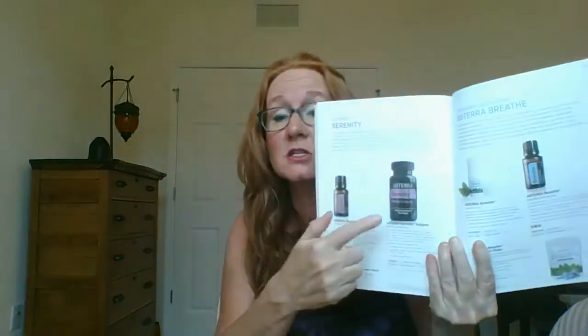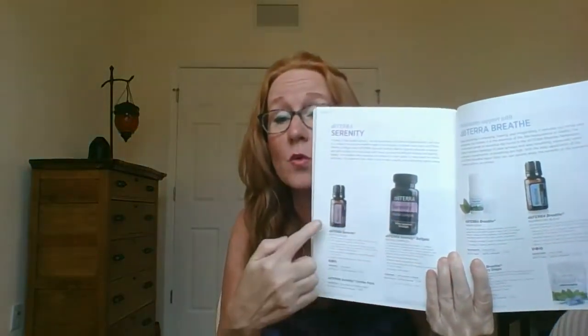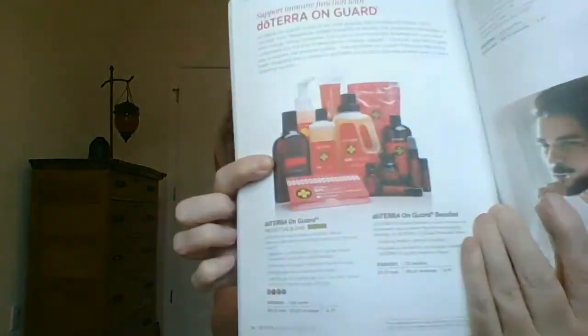All right, same thing. Serenity, you can get the soft gels and the oil. I always try to buy this as a set, and you get a discount on that. It is $51.50. You save like $6.50 when you buy the set, and you get up to $12 in rewards. I wish they'd do an On Guard collection set. Wouldn't that be amazing if we could just say, oh, give me all the On Guard.